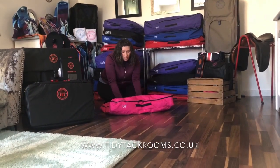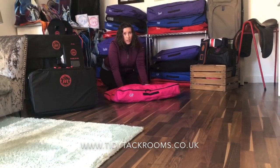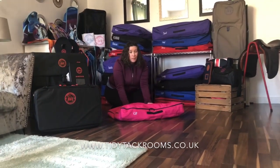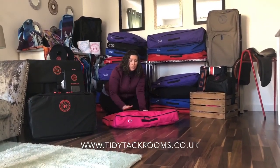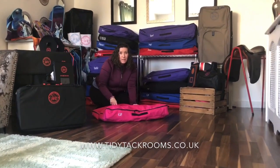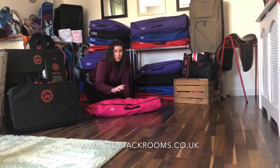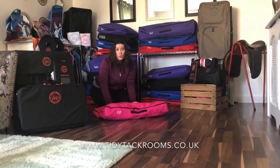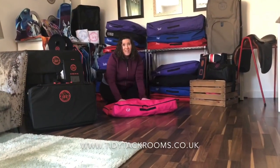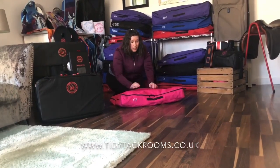Now, each saddle cloth bag will hold all types of saddle cloth. They will all fit close contact, dressage, jump, etc. So you can store all the types of saddle cloth together in one bag, and then we can add on the extra labels, or you can have it just saying saddle cloths if you want. Each bag will hold up to 10 saddle cloths. So they're really big, roomy bags, and they do hold loads.